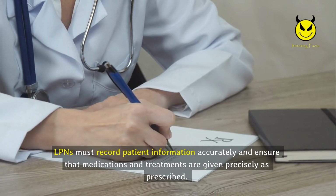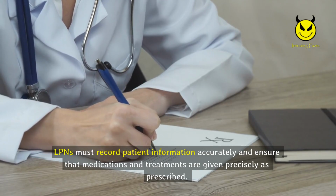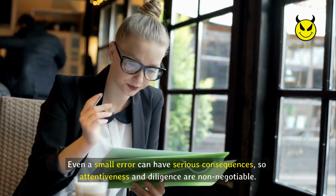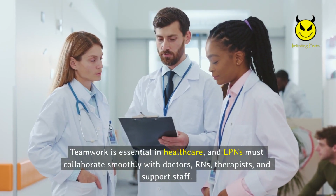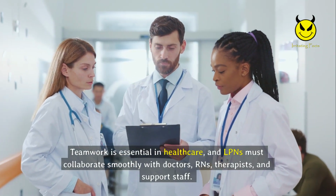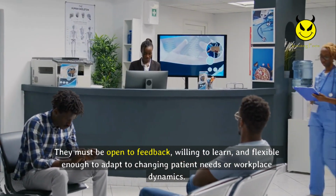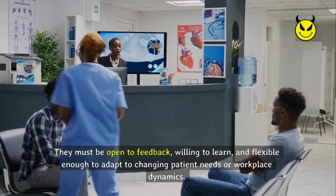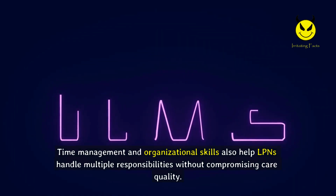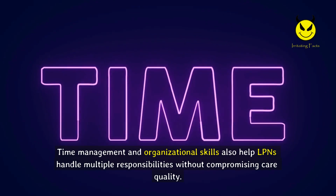LPNs must record patient information accurately and ensure that medications and treatments are given precisely as prescribed. Even a small error can have serious consequences, so attentiveness and diligence are non-negotiable. Teamwork is essential in healthcare, and LPNs must collaborate smoothly with doctors, RNs, therapists, and support staff. They must be open to feedback, willing to learn, and flexible enough to adapt to changing patient needs or workplace dynamics. Time management and organizational skills also help LPNs handle multiple responsibilities without compromising care quality.